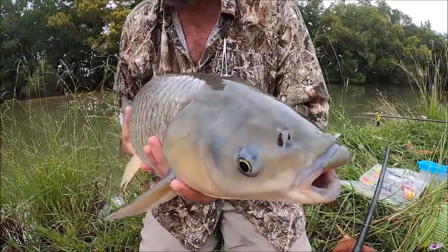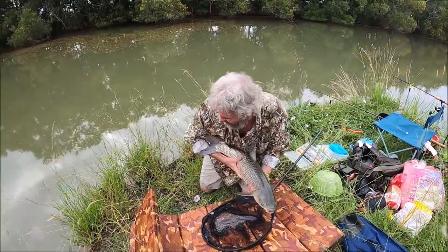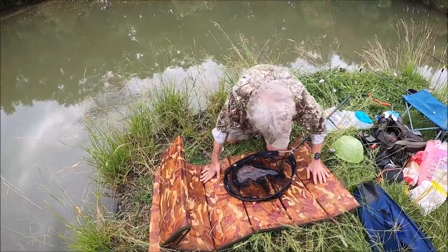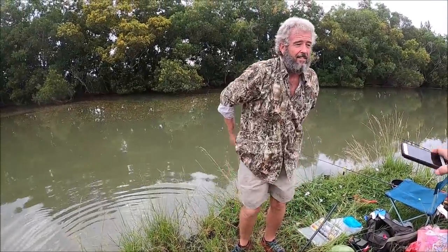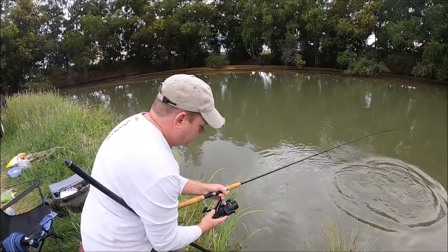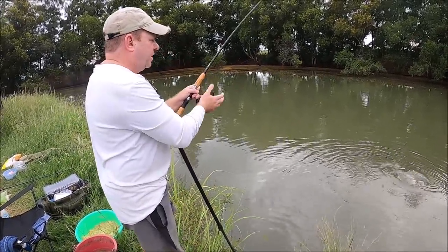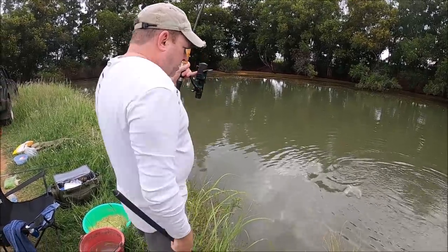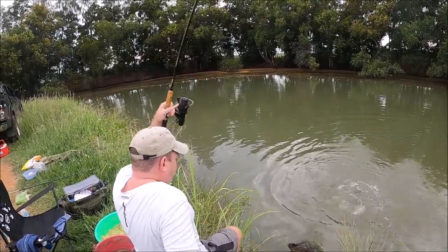Funny mouths, aren't they? Very odd mouth. Good fight, that one. Brilliant, mate. They wallow, don't they, and then kick. There he goes, like a big chub going back into the depths. Oh, it does look like a chub. And catfish, funny old fight, isn't they? They don't do a lot, and they wiggle about a bit. Very similar to the black carp. Quite a long body and a lot of movement without going very far.